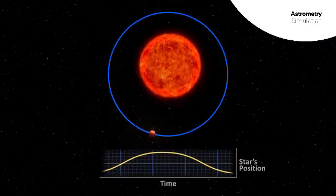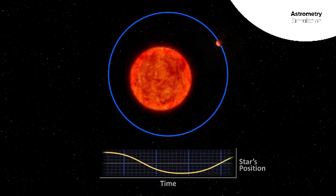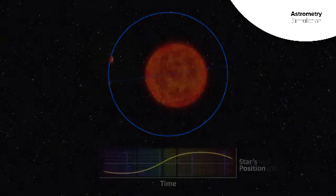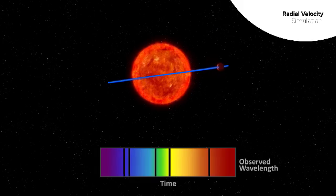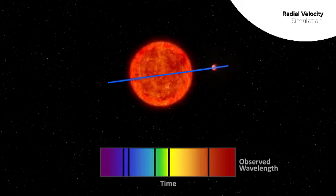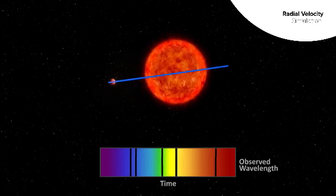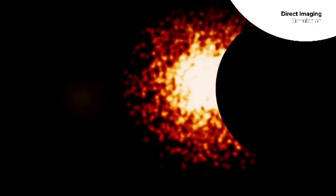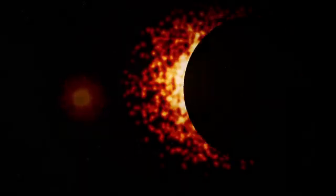Another technique observes very small changes in the star's position in the sky, the wobble that occurs when an unseen planet's gravity tugs on its host star. If the planet and star are oriented so that the star is moving toward or away from us, instead of side to side, we can detect the planet as a shift in the star's light. As far as getting pictures of the actual exoplanets themselves, it's possible, but very difficult. The telescope has to block the bright star's light to reveal the faint planet nearby.